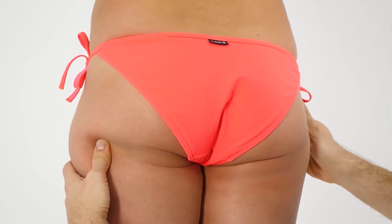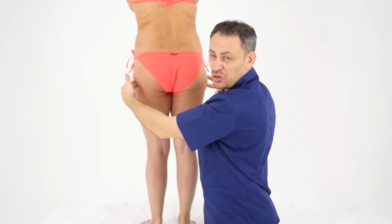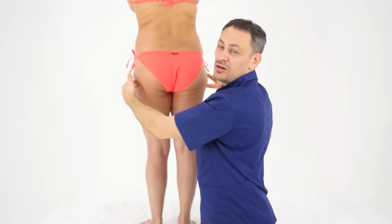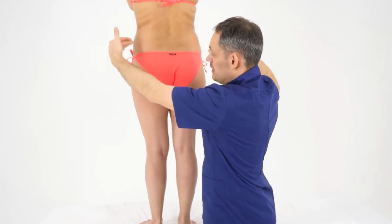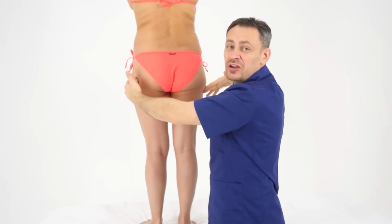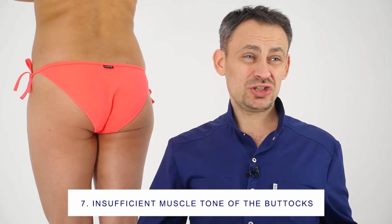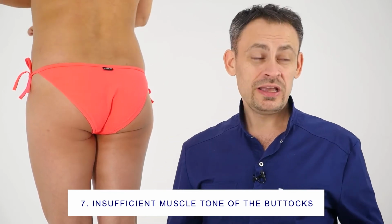Thus, the places along the iliotibial tract are filled with fat, and visually, the pelvis falls lower than it should, and the legs look shorter and the pelvis looks wider. The figure turns out to be mundane. A common problem with the buttocks is the insufficient tone of the buttocks muscles. This leads to the butt sagging.